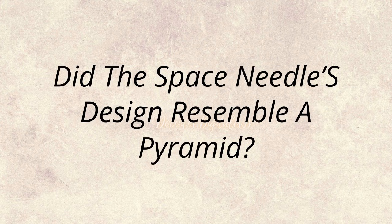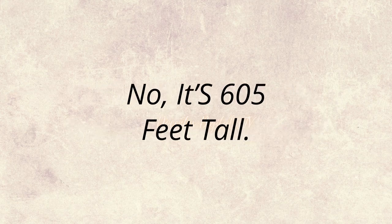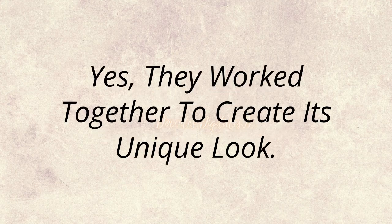Did the Space Needle's design resemble a pyramid? No, it looks like a flying saucer on a tripod. Is the Space Needle taller than 800 feet? No, it's 605 feet tall. Did John Graham and Edward Carlson collaborate on the Space Needle's design? Yes, they worked together to create its unique look.